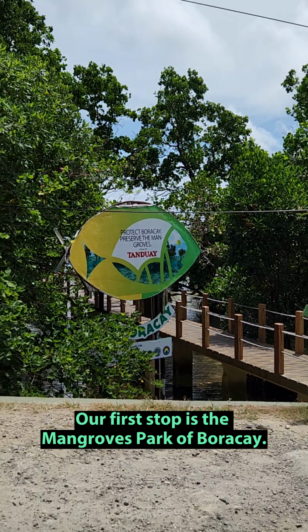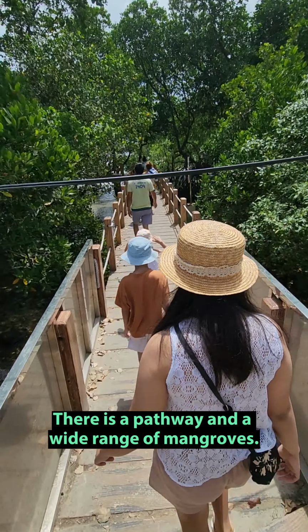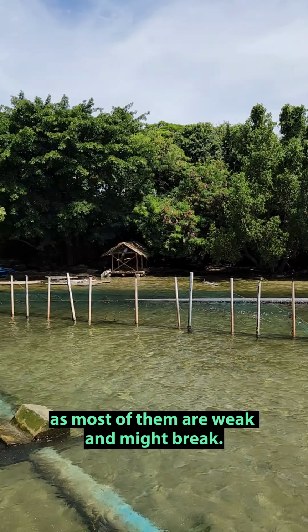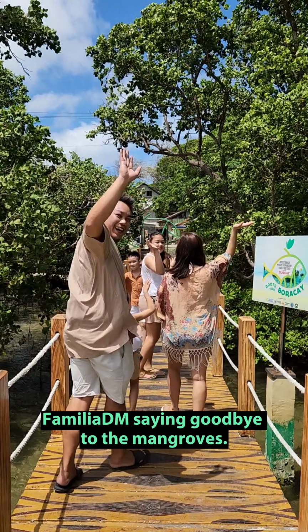Our first stop is the mangroves park of Boracay. There is a pathway and a wide range of mangroves. It was high tide when we went there. Lugutan Mangrove Park is a project of DENR to protect the mangroves of Boracay Island. By the way, be careful not to hold the rope as most of them are weak and might break. FamiliaDM saying goodbye to the mangroves.